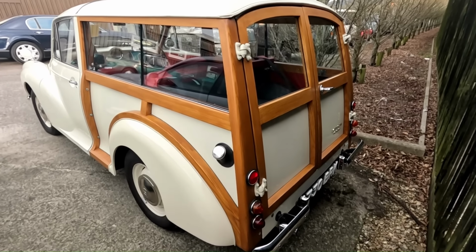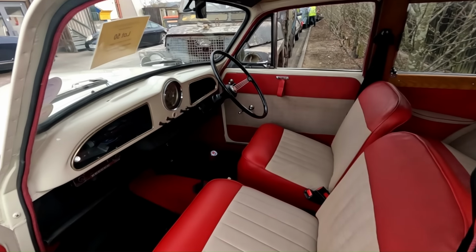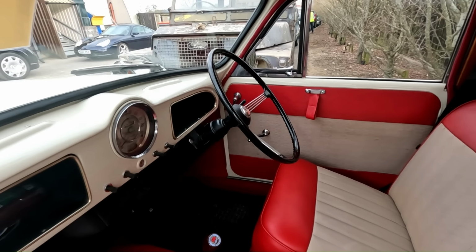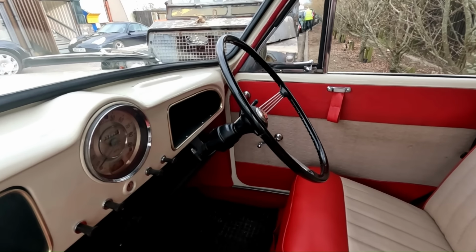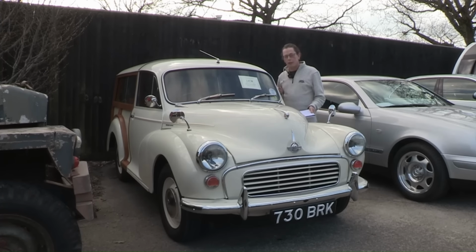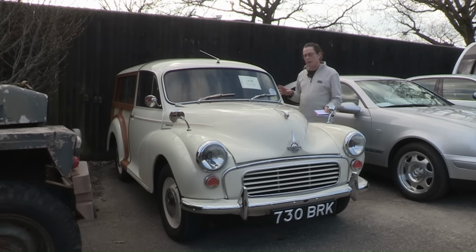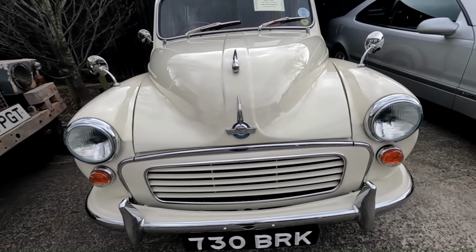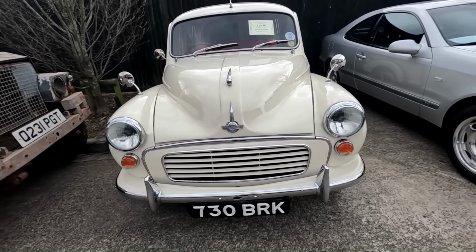It was dry stored from 1976 through to 2015. So that obviously helped save it. It then had a rebuild by a retired coach builder, so you couldn't choose someone better really to do a restoration. And it was purchased from another auction house for just over £15,000. Now, it starts and runs well. I checked the last MOT, that was 2021, and it was showing 45,000 miles.